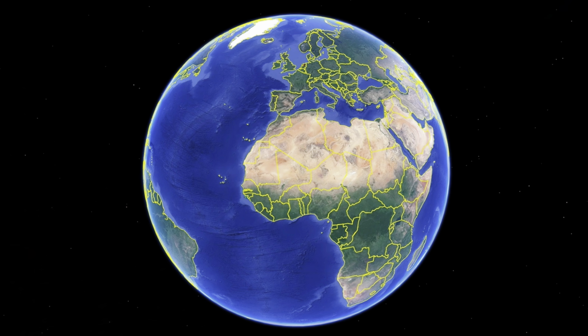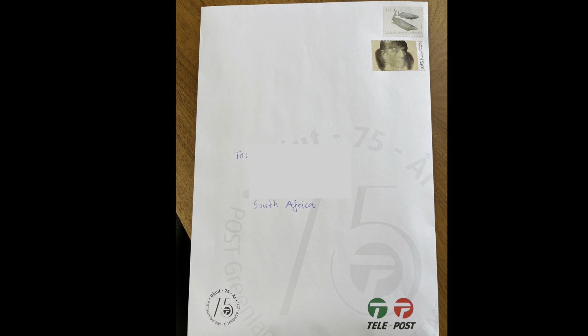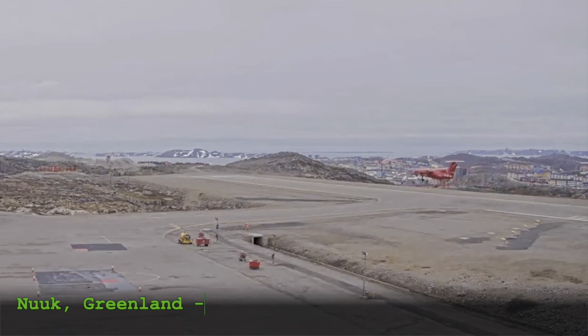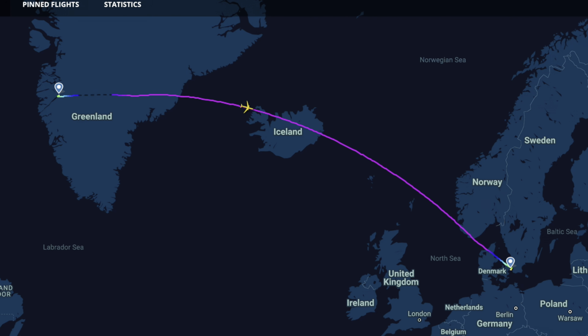Meanwhile, I got an email from Andre in Cape Town, South Africa, and he offered to receive the AirTag. I left the last video with the AirTag being sent from Greenland to start its long 12,000 kilometer journey to South Africa. After Tatsi sent the AirTag from the Greenlandic capital Nuuk, it made its way to the airport where I could capture its departure via a webcam the next day. From Nuuk it flew to Kangerlussuaq and from there the next day to Copenhagen.